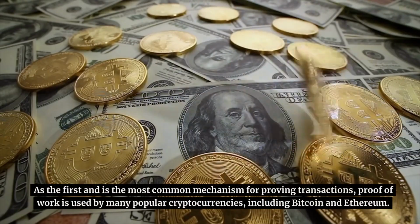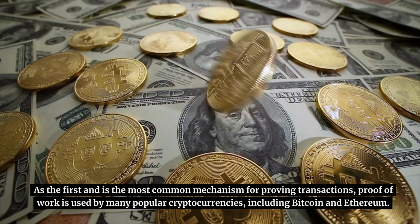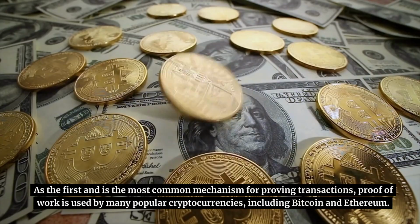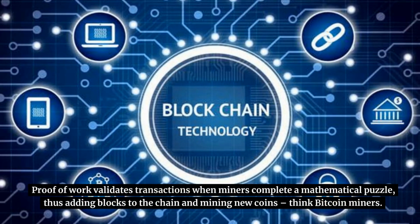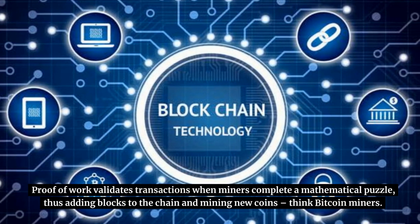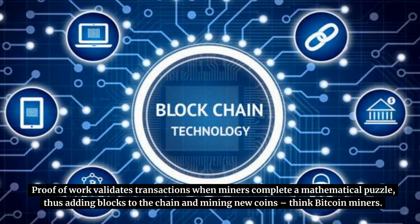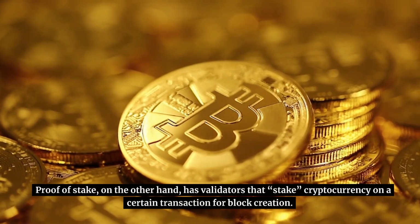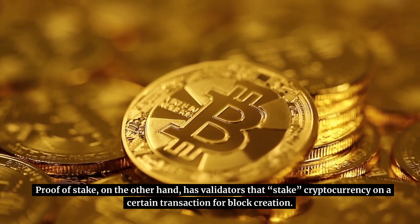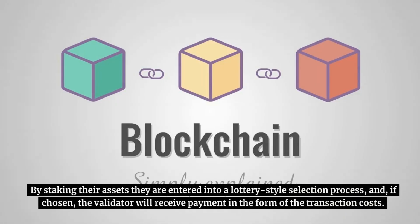As the first and most common mechanism for proving transactions, proof of work is used by many popular cryptocurrencies, including Bitcoin and Ethereum. Proof of work validates transactions when miners complete a mathematical puzzle, thus adding blocks to the chain and mining new coins, think Bitcoin miners. Proof of stake, on the other hand, has validators that stake cryptocurrency on a certain transaction for block creation. By staking their assets, they are entered into a lottery-style selection process, and, if chosen, the validator will receive payment in the form of the transaction costs.